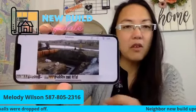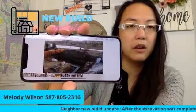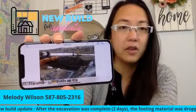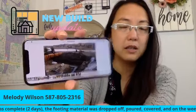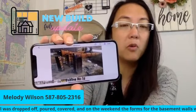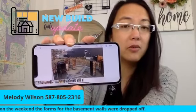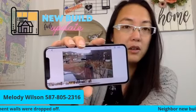I have a picture that I took, and I'll just show it to you this way. That was what it looks like this morning. The forms were poured in, and that was done probably a day after the hole was dug. They put the forms in the same day, and then the concrete truck came and poured that. You can see they did put the basement wall forms in on the weekend. It's a loud big bang because they're dropping them in, and they're not exactly the lightest things. So you can see the view.